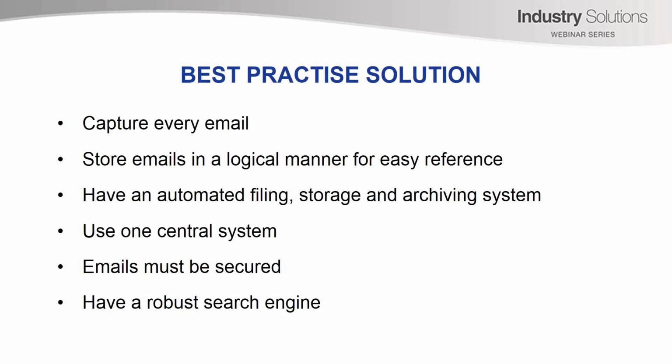Thirdly, have an automated filing, storage, and archiving system. So where possible, do not rely on the human operator. Automate the system. File it on a network device and not exclusively on your local computer. If it is on a network device, it can be managed by the IT department to back up and archive.